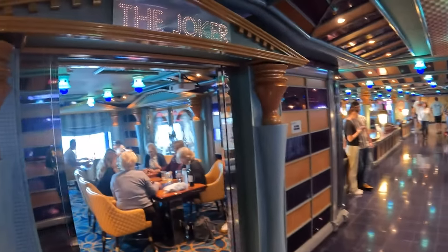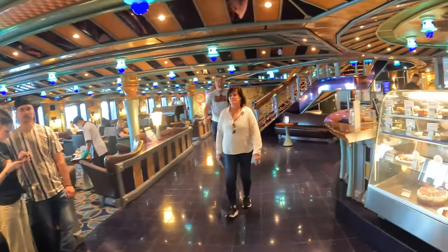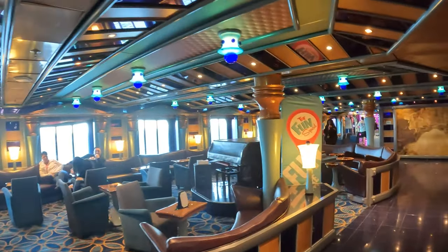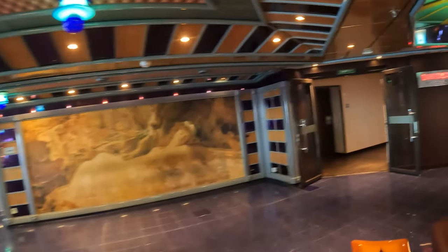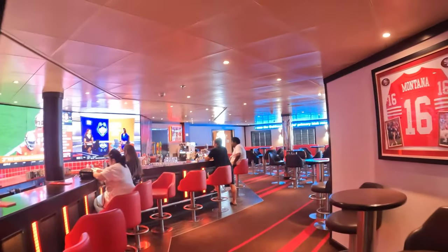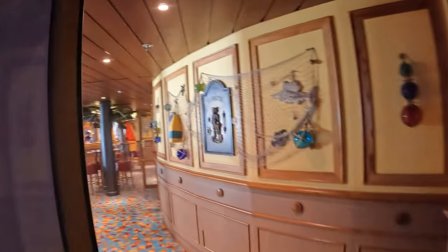Working our way back on deck two, you've got the Joker, which is the game room. Tons of people playing games in there. You also have Blue Java, which is their little Starbucks. You can get a latte, a cappuccino, Bailey's coffee there, really nice. It's another lounge area. They do piano playing and a lot of trivia here. This is my favorite bar, the Skybox. That's their sports book bar, a really nice place to watch a football or a hockey game. I watched my Buffalo Bills lose in the divisional round again, unfortunately, on the first day on the boat.